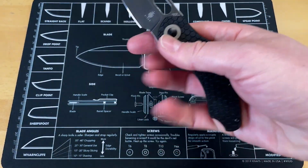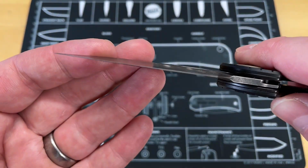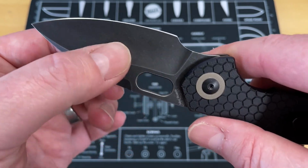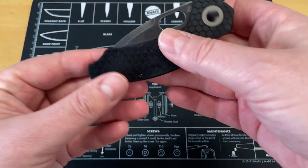And like I said, this thing just is a cutting machine. It just screams through material with that very thin behind the edge on that hollow. Sharpens up nice and clean. Pocket clip is just really good in and out of pocket.